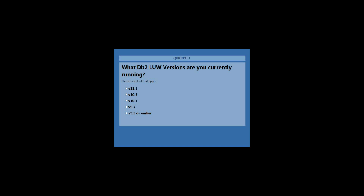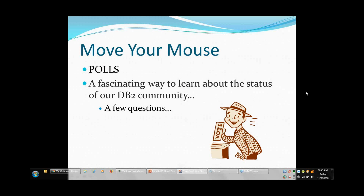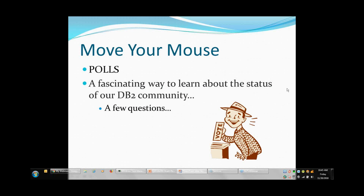30 seconds or 80% of the audience. Move those mice quickly. Okay, going once, going twice, closing the poll, sharing the results with our audience. And today, 10.5 is the winner with 85%, 61% on version 11. 33% on 10.1, 33% have 9.7. All right, that's great. Keep that old code alive.